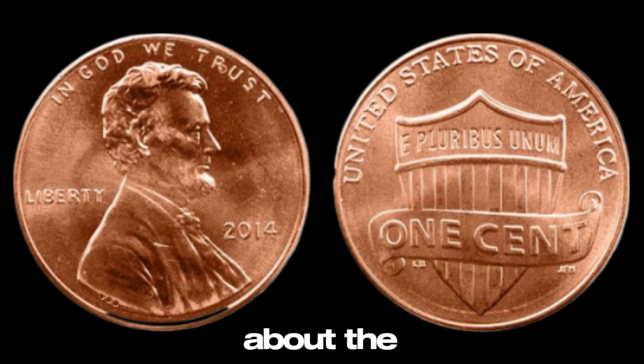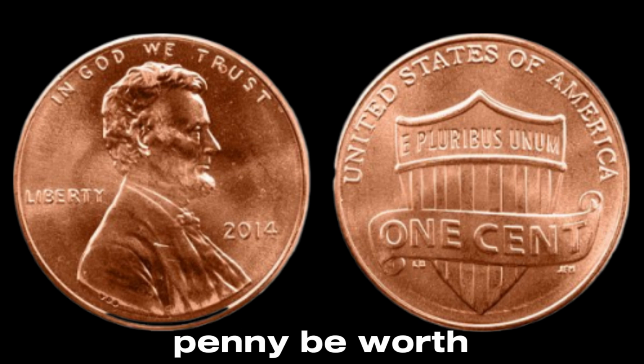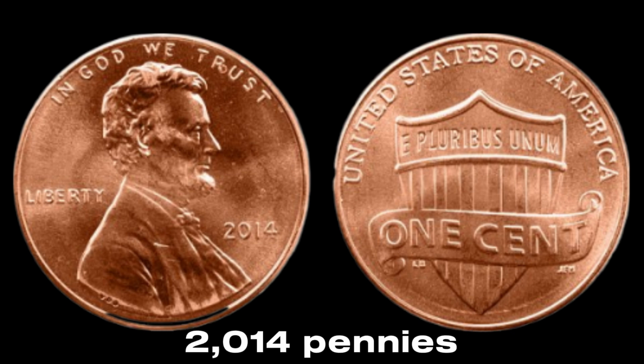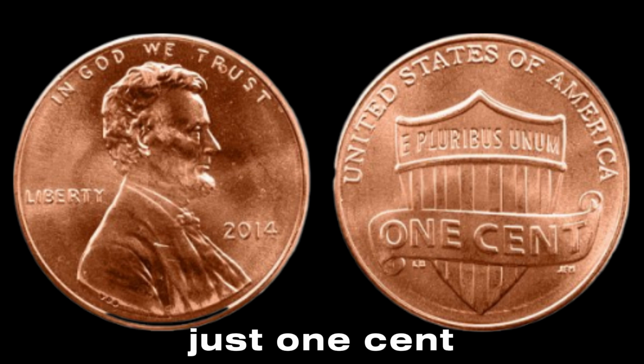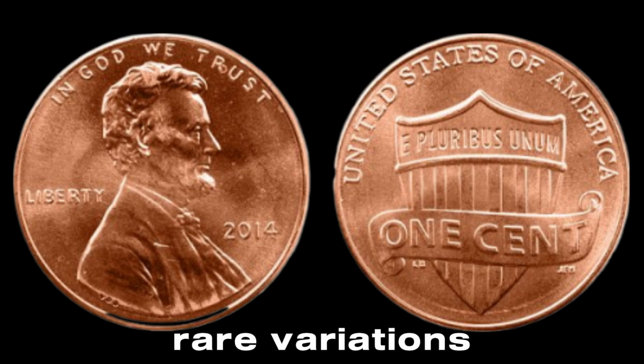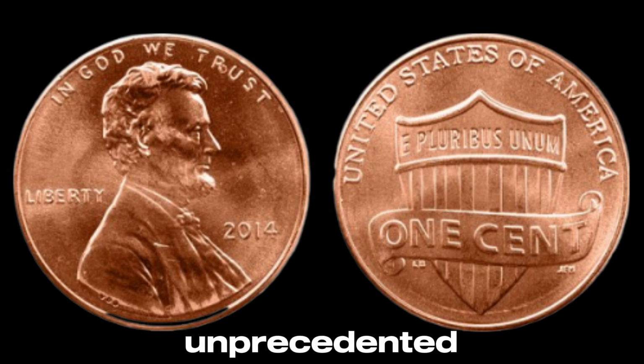So, let's talk about the $6 million question. Why could the 2014 Lincoln penny be worth such an astronomical sum? While most 2014 pennies are worth just 1 cent, a small handful of special errors and varieties have turned this ordinary coin into a potential goldmine for collectors. Here are a few of the rare variations that could send their value soaring to unprecedented heights.